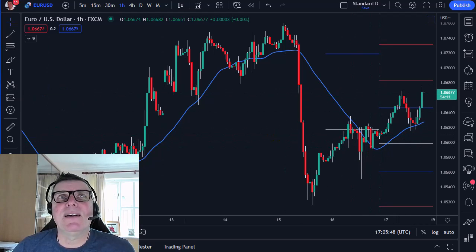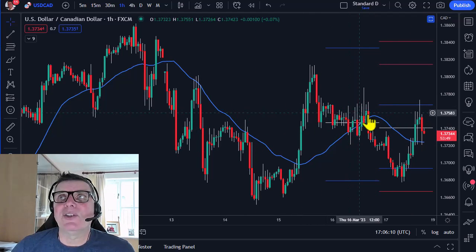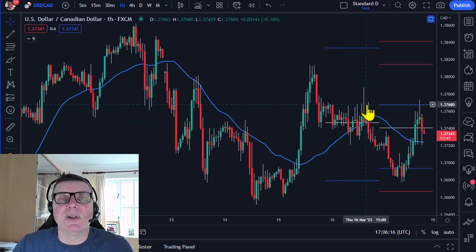The Canadian dollar, I've always been a bit wary of it. It's a bit of a messy one, but look at yesterday, talk about a bit messy, but you can see when it's just chopping like this, yes, it's going to break out at some stage, but which way? It's not such a good pairing.